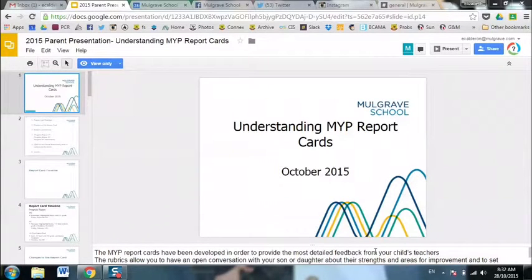We have developed the MYP report cards in order to provide the most detailed feedback to parents. The rubrics allow you to have an open conversation with your son or daughter about their strengths and areas for improvement and to set specific attainable goals.